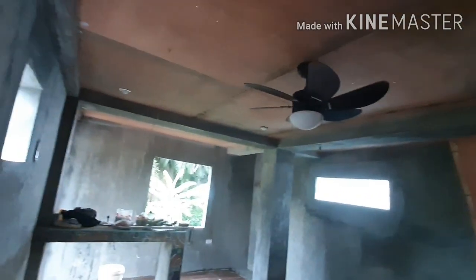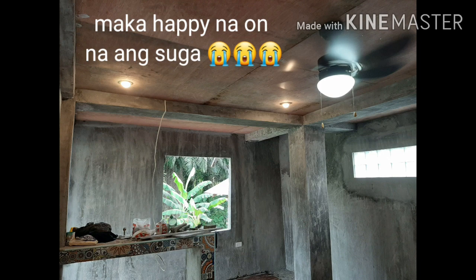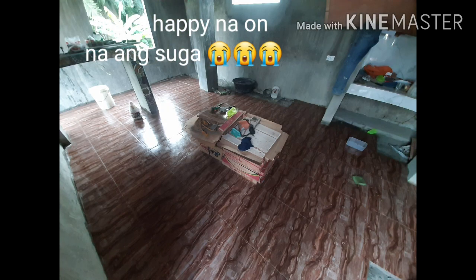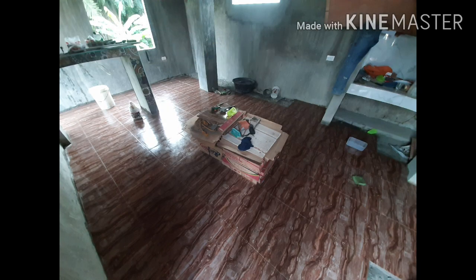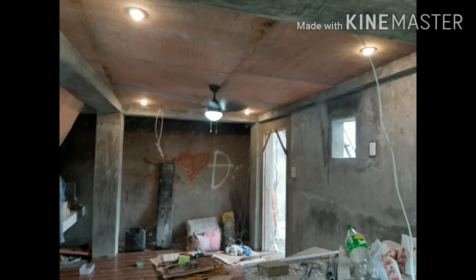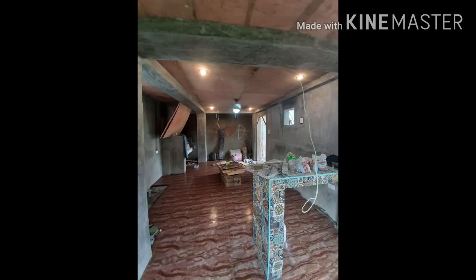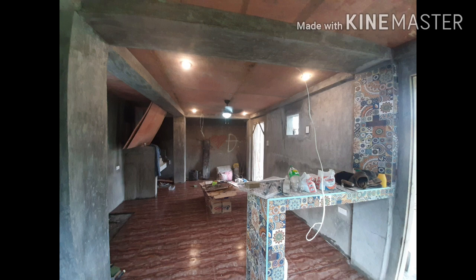So, mauna. Parang duha ka pin light. And there's badera. Happy kayo na nakong mini bar and then naka-on akong suga in the center. Light with fan. Ang kulang is ang pinta na lang.